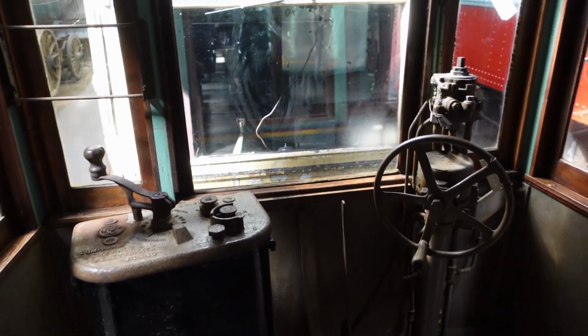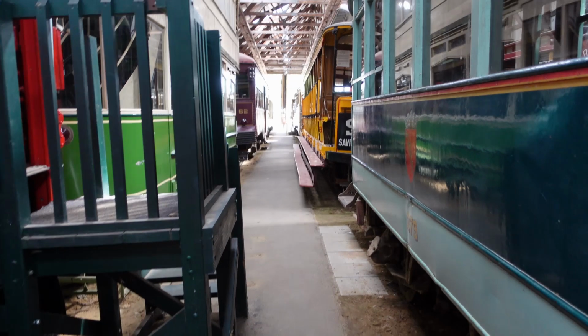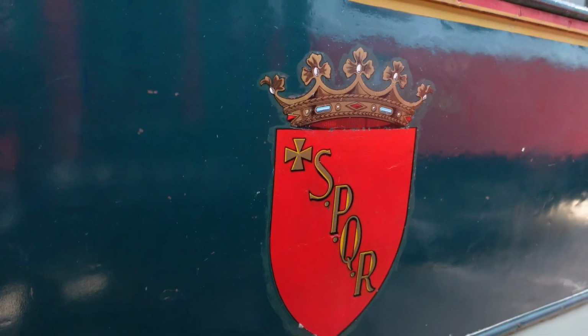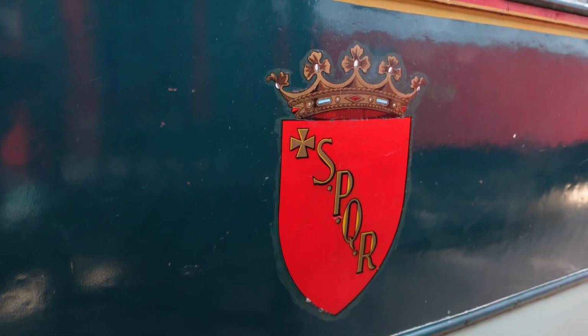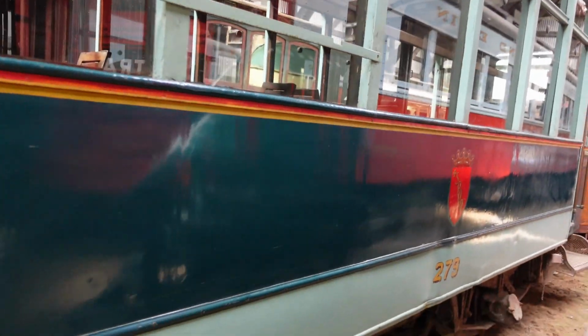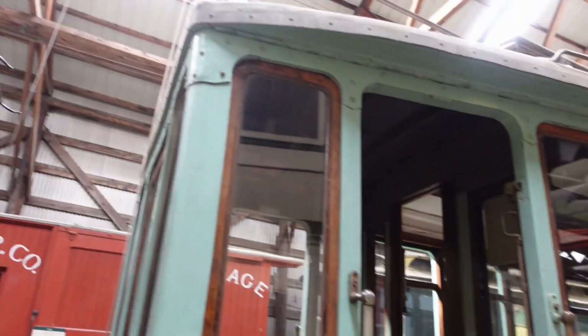You got the little operator seat there. Controls. There's the insignia or logo on the side of the one from Rome, Italy here. So that's the one we were just in. That guy right there.